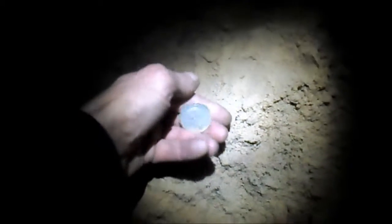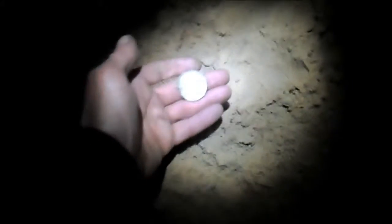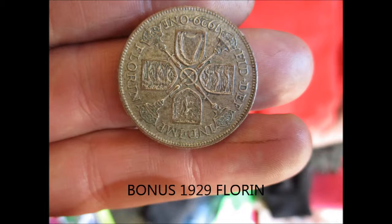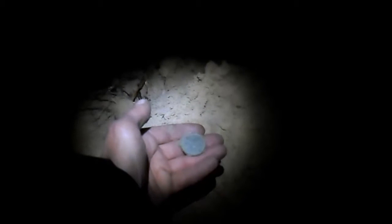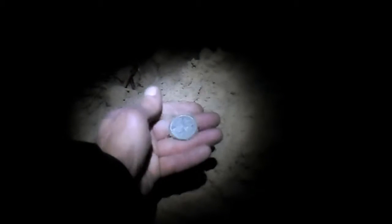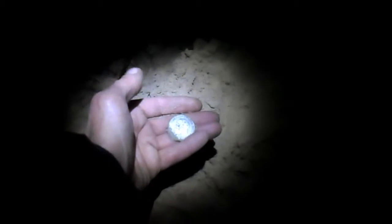just pulled up this. It's looking old, I haven't looked at it yet. Yeah, it's a George V florin. Oh, it's in pretty good nick as well. George V florin. Can't see the date at the minute, but good chance that'll be half silver. That's in good nick though for a half silver. Really shiny, look at that.